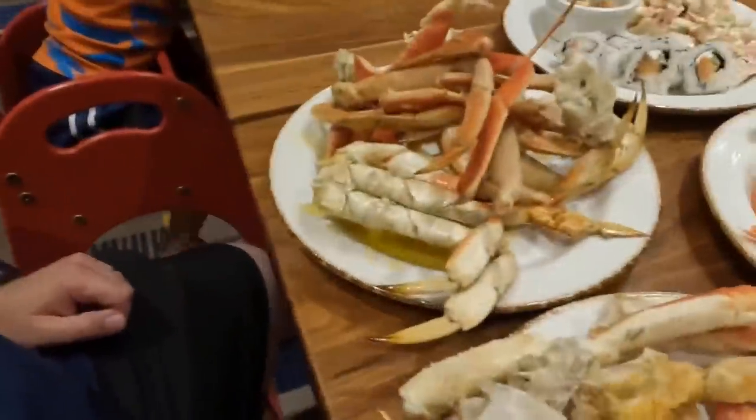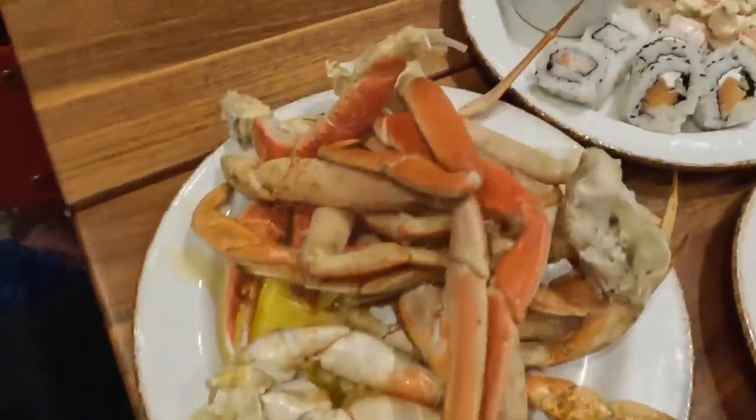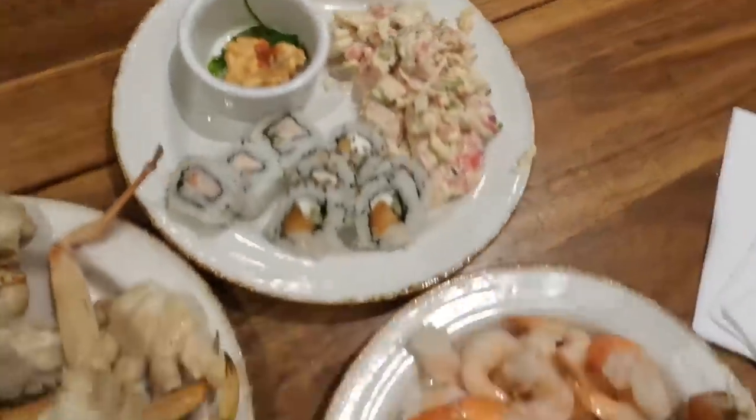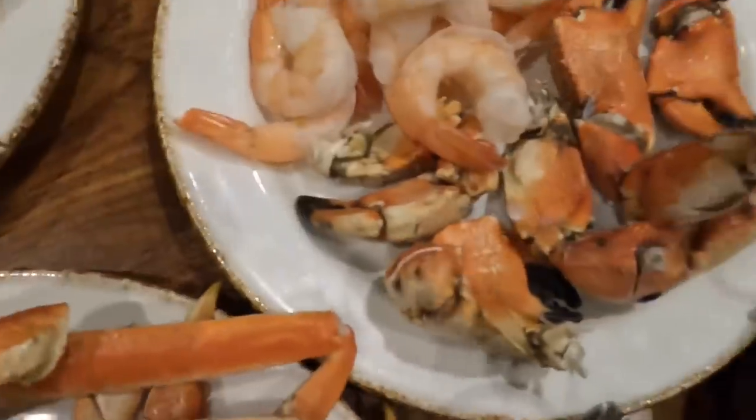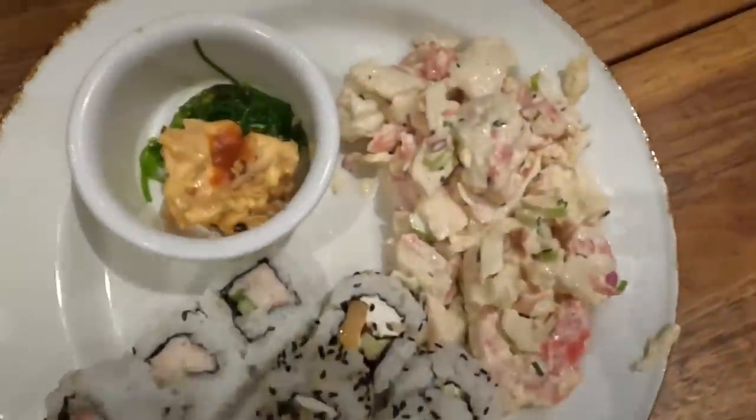So like we said, it's Thursday, it's Crab Feast night, and let's take a look. We are definitely going to be feasting on some crab here. We got soft shell crab, there's snow crab and Dungeness crab over here. We got the Jonah crab, and then crab salad. Pretty good spread, I can't wait to dig in.